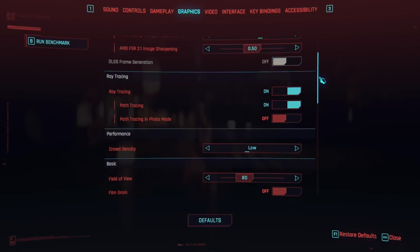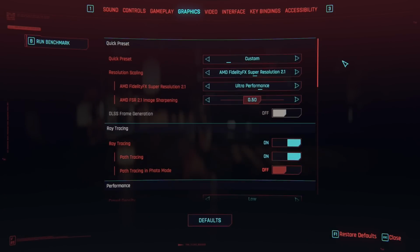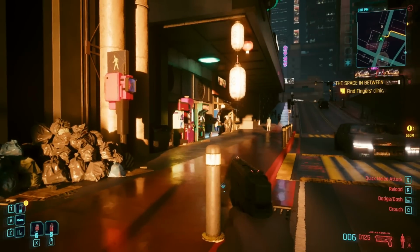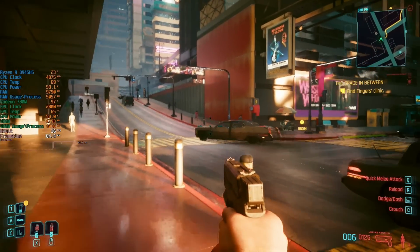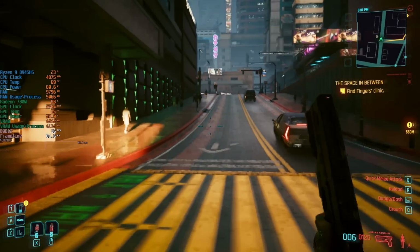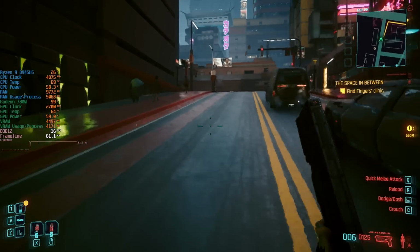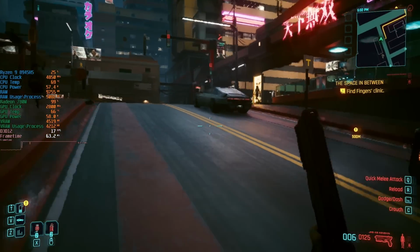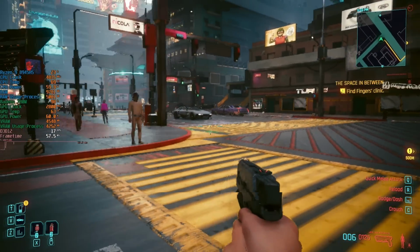I then thought, why don't I just turn on path tracing? This is the next step up from ray tracing in terms of how demanding it is and of course how it looks. Now, to start with, I opted for 1080p with FSR 2.1 set to ultra performance. And as you can imagine, although the game looked fantastic, we weren't exactly getting a playable frame rate. It was well below 20 FPS a lot of the time. Sometimes we were seeing low teens in terms of those numbers. I'm talking 13, 14 FPS in the busier parts of Night City.